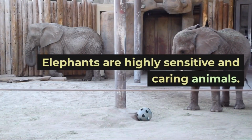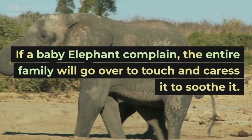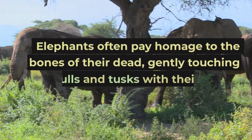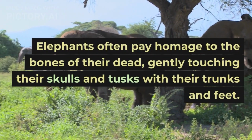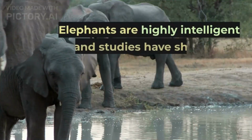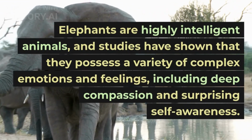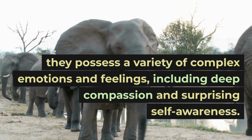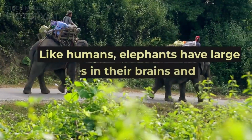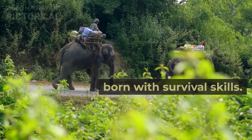Elephants are highly sensitive and caring animals. If a baby elephant complains, the entire family will go over to touch and caress it to soothe it. Elephants often pay homage to the bones of their dead, gently touching their skulls and tusks with their trunks and feet. Elephants are highly intelligent animals, and studies have shown that they possess a variety of complex emotions and feelings, including deep compassion and surprising self-awareness. Like humans, elephants have large cortexes in their brains and are not born with survival skills.